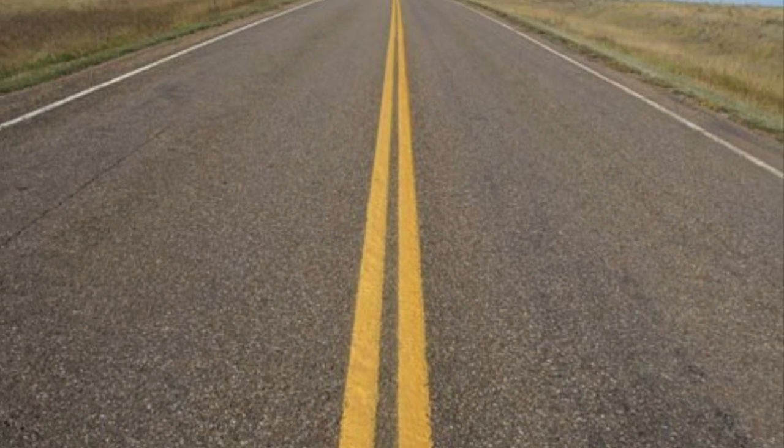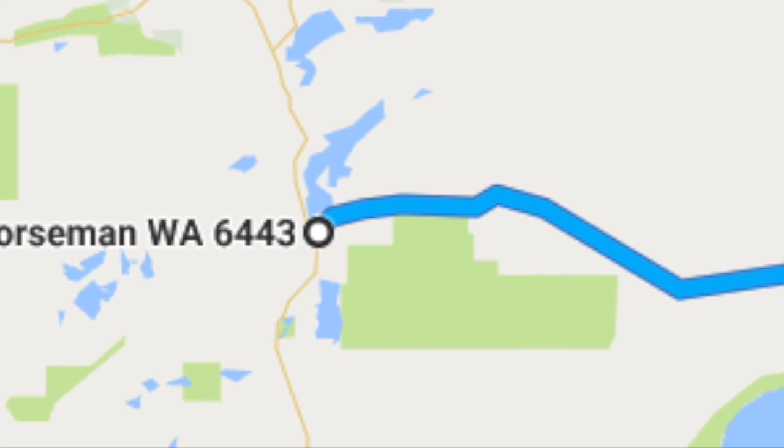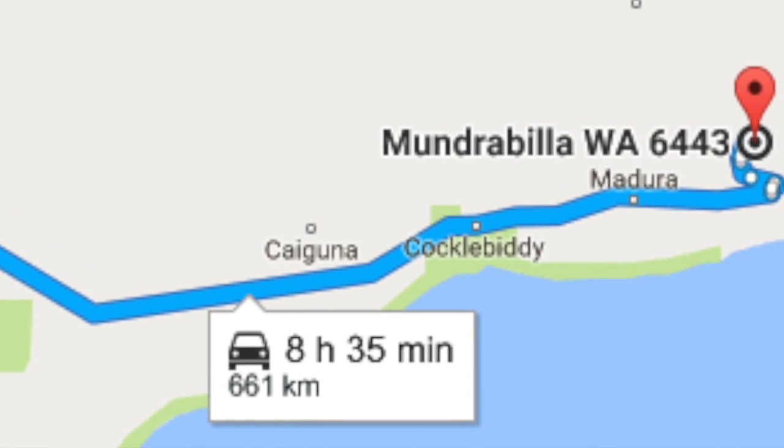We managed to find a battery that was fully charged at the Norseman garage, plugged that in and got it going. That allowed us probably another 5 hours driving before that also went flat. 5 hours driving got us to Mundrabilla Homestead, or at least to the Mundrabilla petrol station.